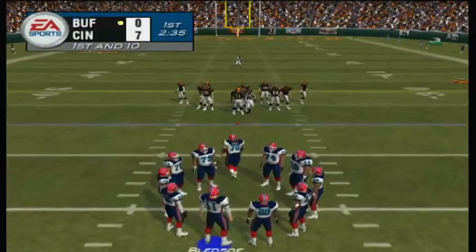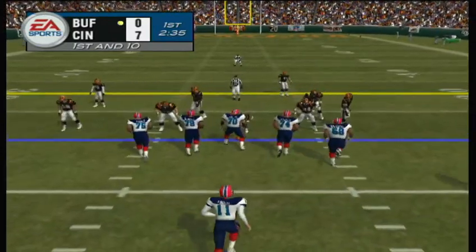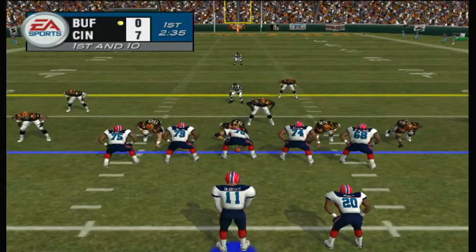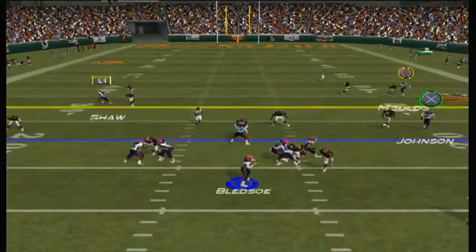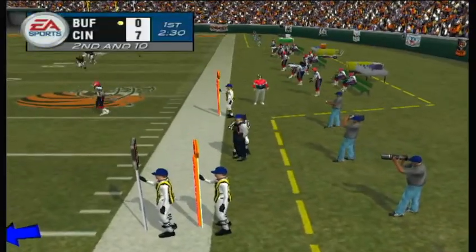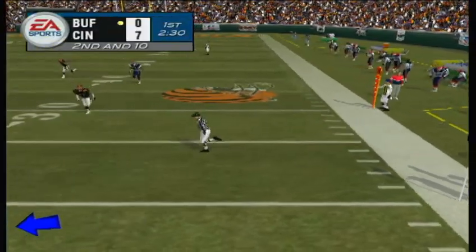They'll go from the shotgun. Ball on the 20-yard line. Looking downfield with a deep throw to the right side. Almost got it. Looks like they'll go with the hurry up here. The intended receiver on the play.